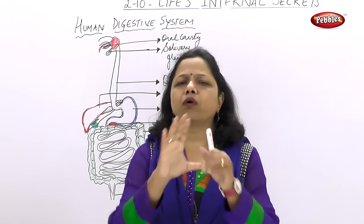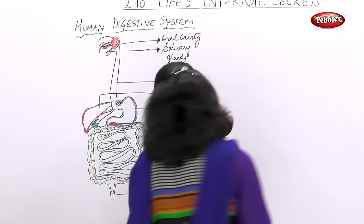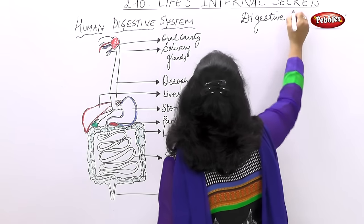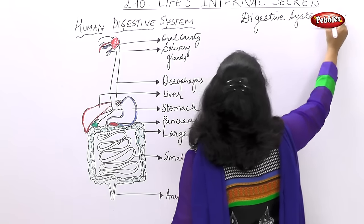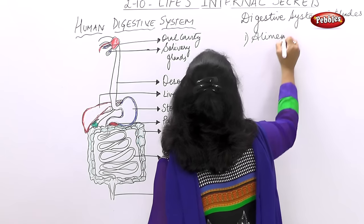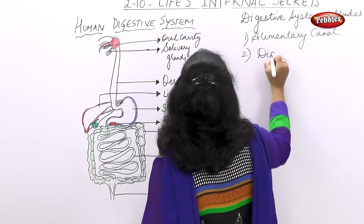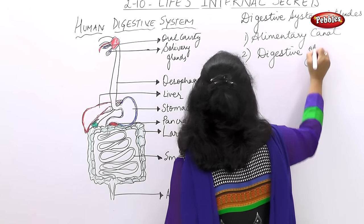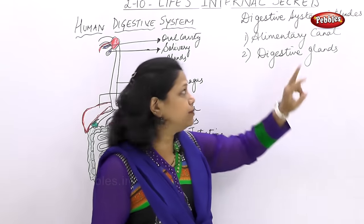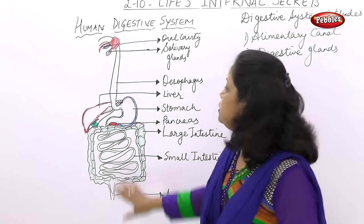Now this digestive system can be broadly divided into two types: alimentary canal and the digestive glands. So I can say the digestive system includes first alimentary canal, second digestive glands. When I say the digestive system includes two parts, that means first is alimentary canal and second is digestive glands. Now what I have drawn is actually both.